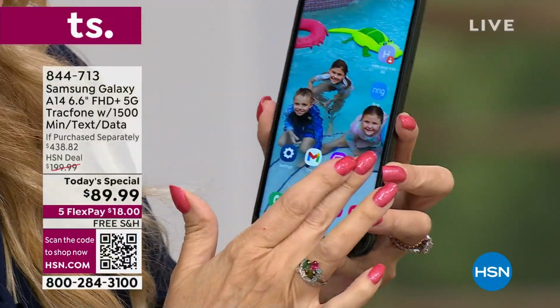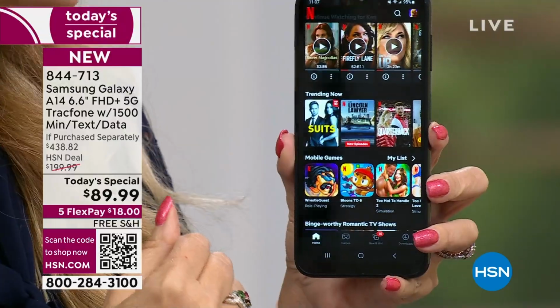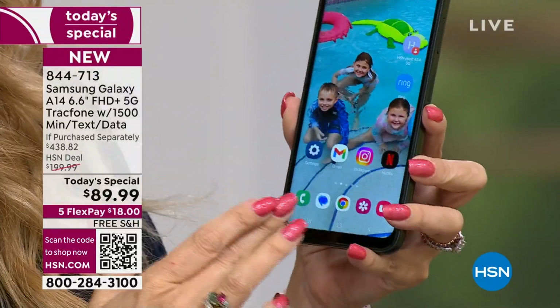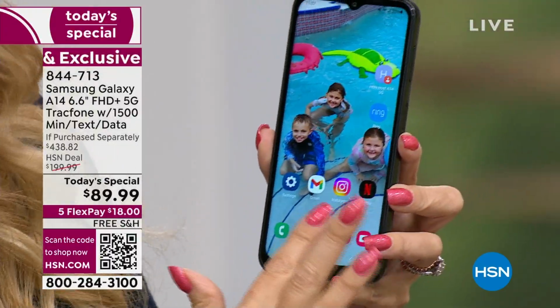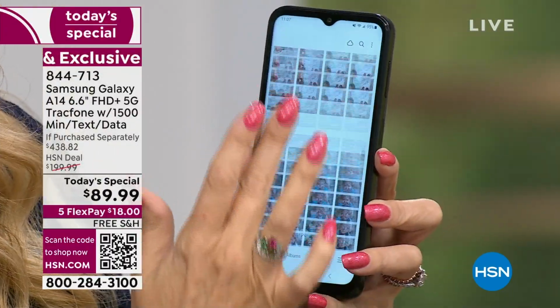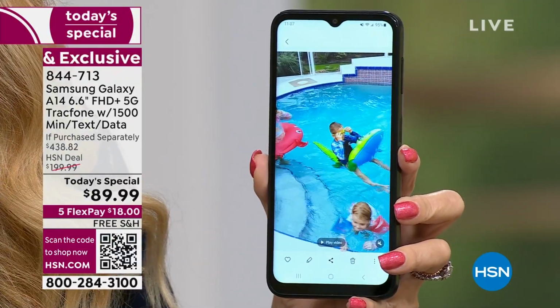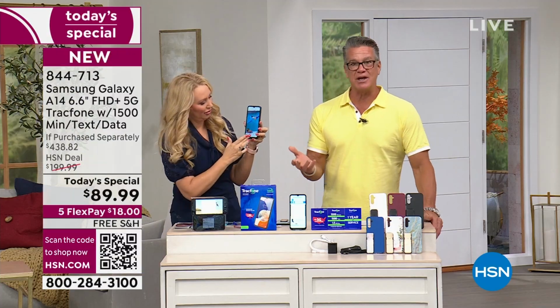So if you see me posting on social media and you're like, oh, her skin looks good, guess what? Thanks to Samsung Galaxy, it's helping me look younger in my photos, and you don't even have to edit a photo. It's like having a high-end camera that is also a telephone. That's exactly right. We know a lot of you just rely on the camera in your phone to take great pictures or videos, but normally you're not going to get the great quality.